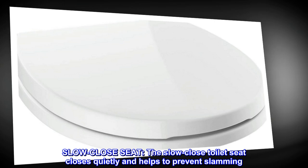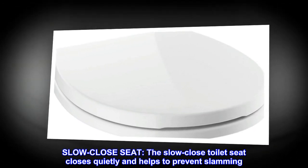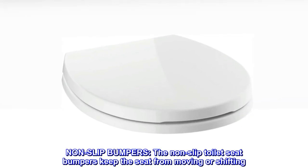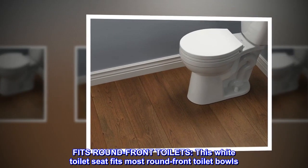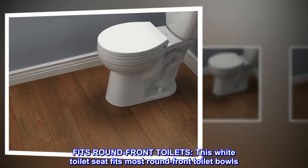Slow close seat. The slow close toilet seat closes quietly and helps to prevent slamming. Non-slip bumpers. The non-slip toilet seat bumpers keep the seat from moving or shifting. Fits round front toilets. This white toilet seat fits most round front toilet bowls.